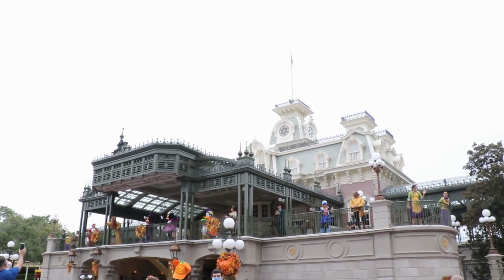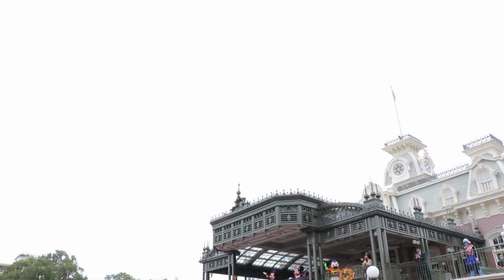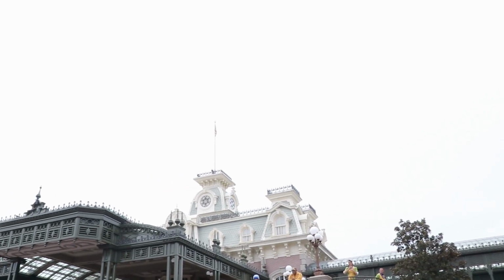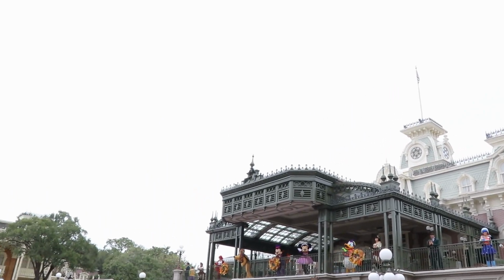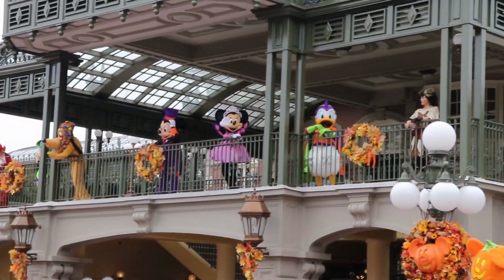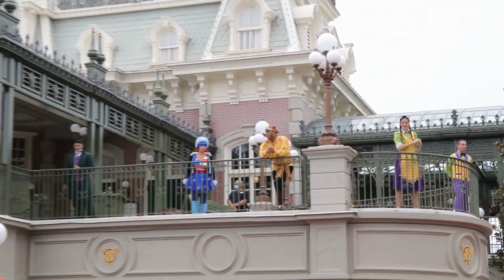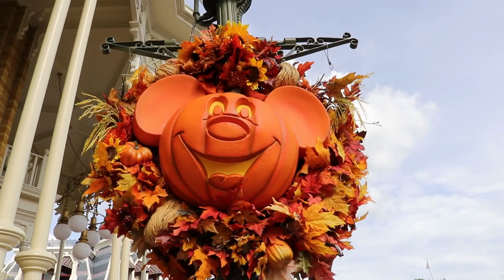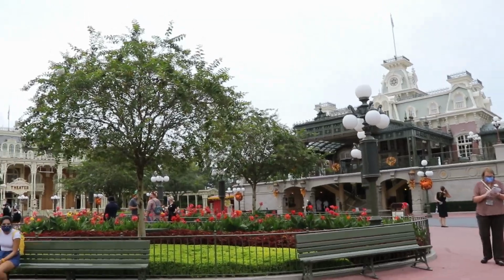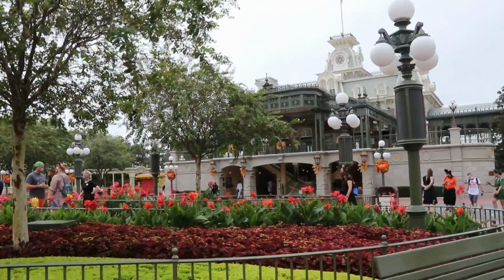Okay, this is awesome. Since they can't do the Boo to You parade, they have the characters on top of here. That's really cool. You even have some of the cast members up there as well. That's awesome. So of course we have the iconic Mickey pumpkin all around the park. So as of right now in this front area, usually they put up scarecrows with pumpkin heads. They're not here right now.